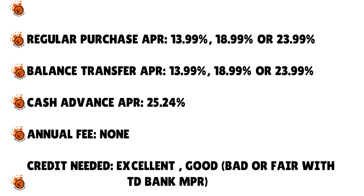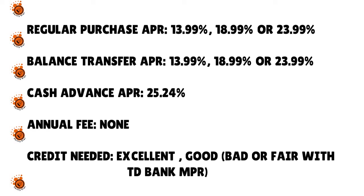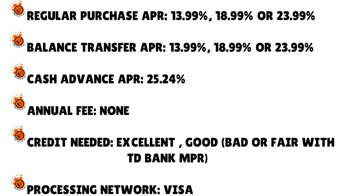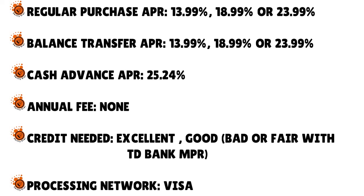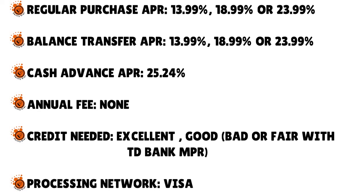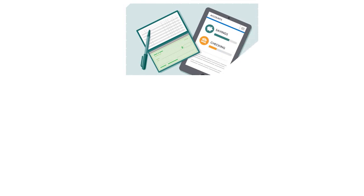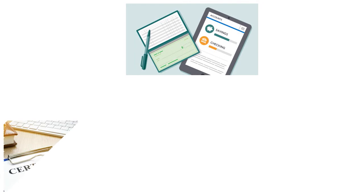But if you have a TD Bank MPR, you can qualify for this credit card even if you have bad or fair credit. A TD Bank MPR stands for a TD Bank multi-product relationship. So you need to have a checking account, savings account, and or a money market account or a certificate of deposit or an investment account.